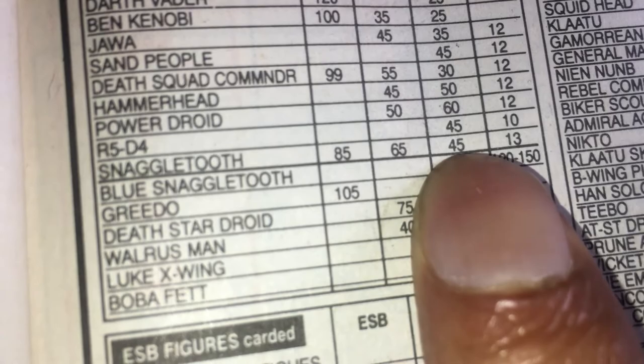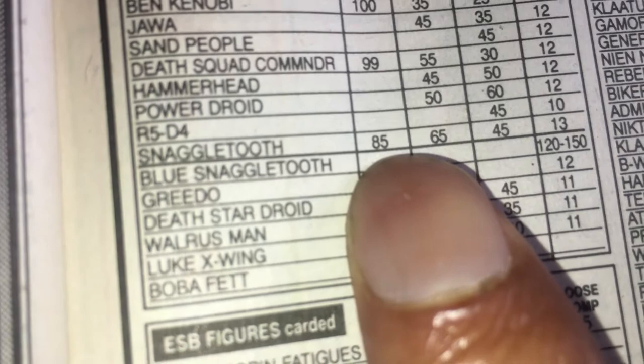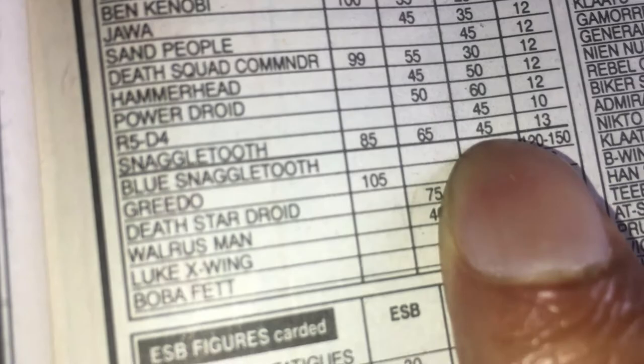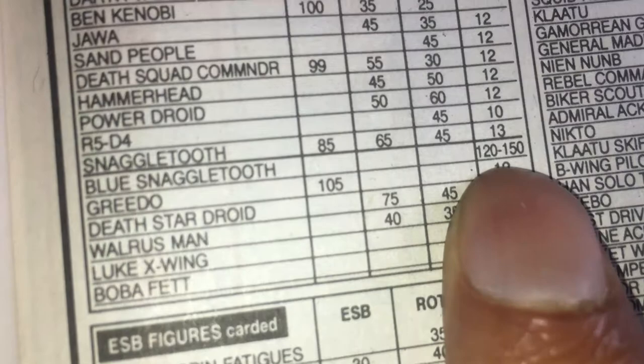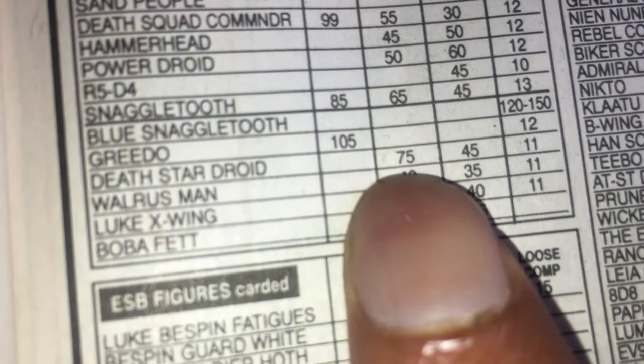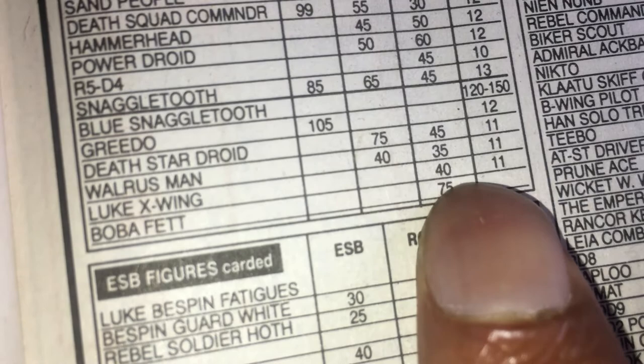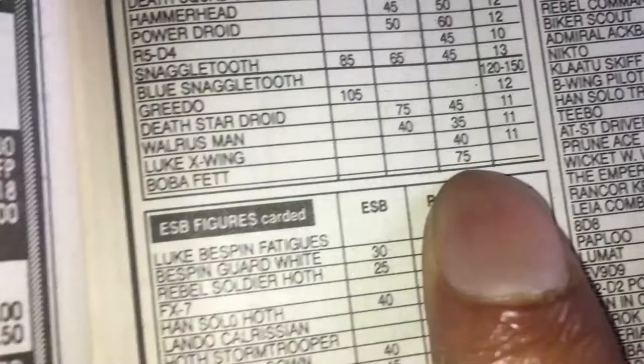Could have been the Trilogo. Snaggletooth 65, or was that 85? 85 on the Star Wars, 65 on the Empire, 45 on the Jedi. Blue Snaggletooth was 120 to 150. Greedo 105 on the Star Wars card. Death Star Droid 75 on Empire, 45 on the Jedi card. Wolfman was 40 and 35 on Star Wars, Empire and Jedi. Luke X-Wing was 40 on the Jedi card. Boba Fett £75. So I'm assuming that Boba Fett would have been the 45 back.